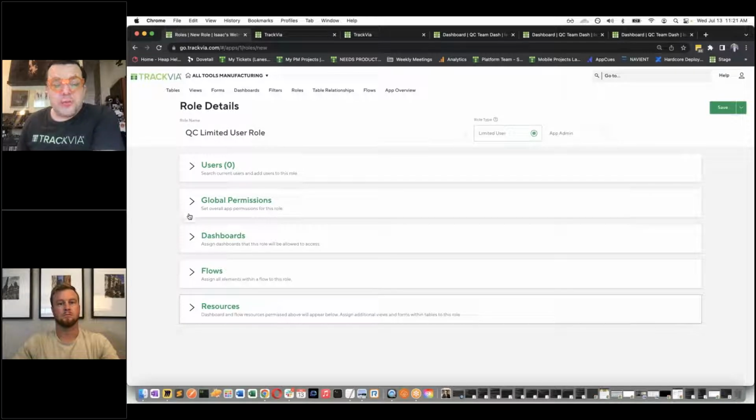Then we have the global permissions, which is setting the overall app permissions for this role. We have our dashboards as a dedicated section, our flows as a dedicated section. And then last but not least, we have the comprehensive list of all of the resources, so the tables and views and forms that a person within this role has access to.